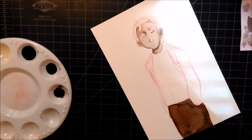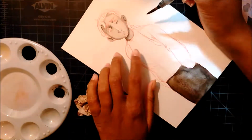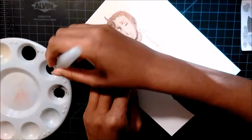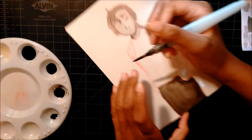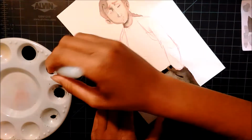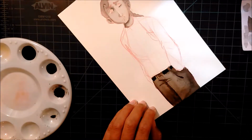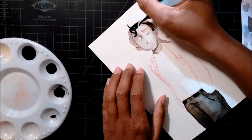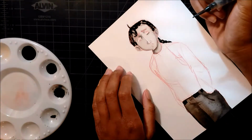Also, I have a bunch of colored inks, but this one is in black and white, and I also used a colored pencil for blush, but in the future, I might use some of my colored inks instead of just this black one. And if you're wondering what ink I'm using, it's Winsor & Newton's drawing ink, and it's black.